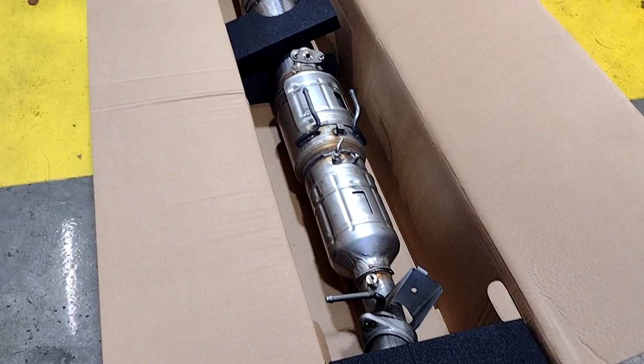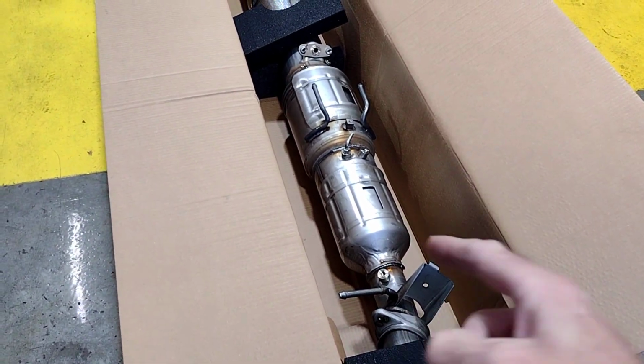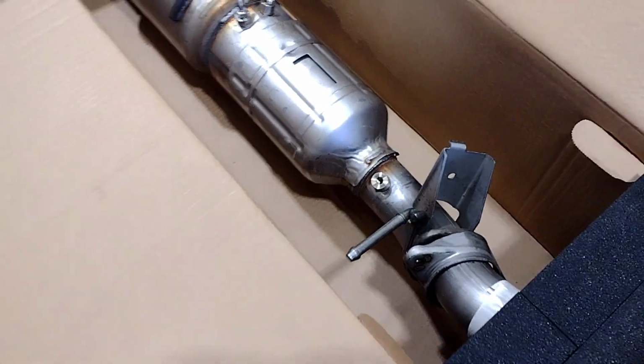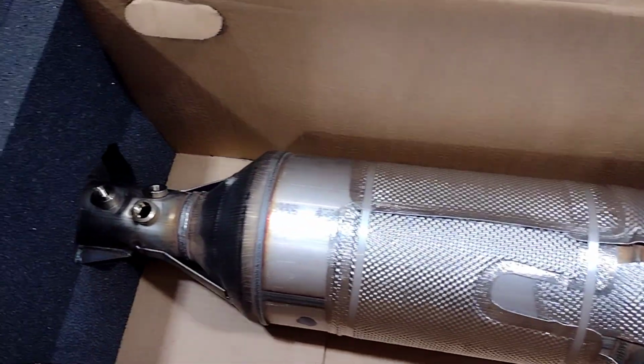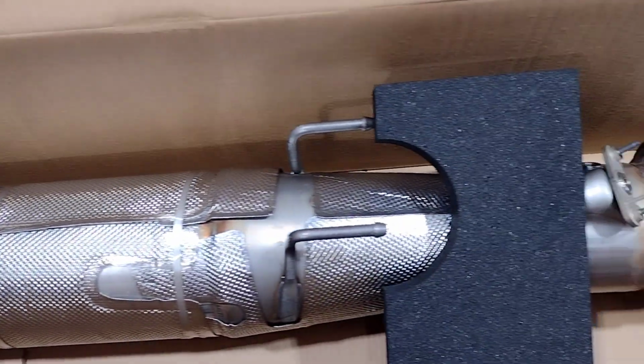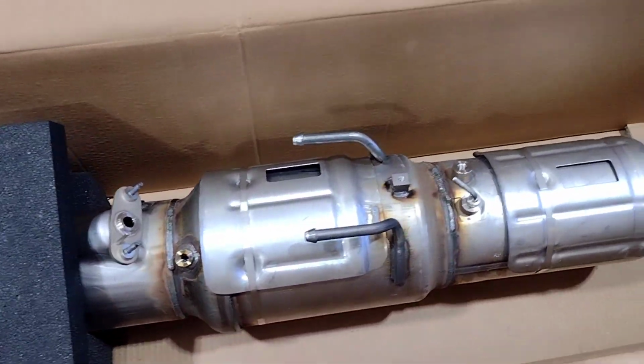Hello everybody. Do you know what that is? That is a DPF and a catalyst assembly. And the reason I'm showing you this is because that's a brand new one.